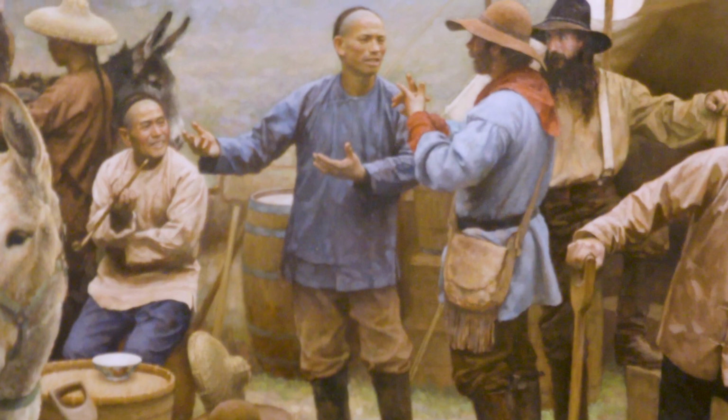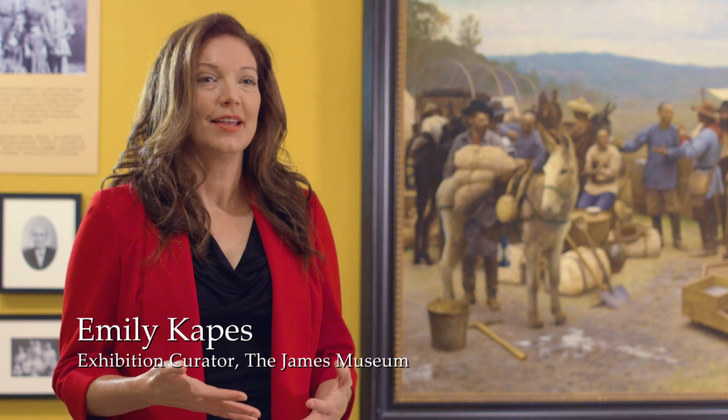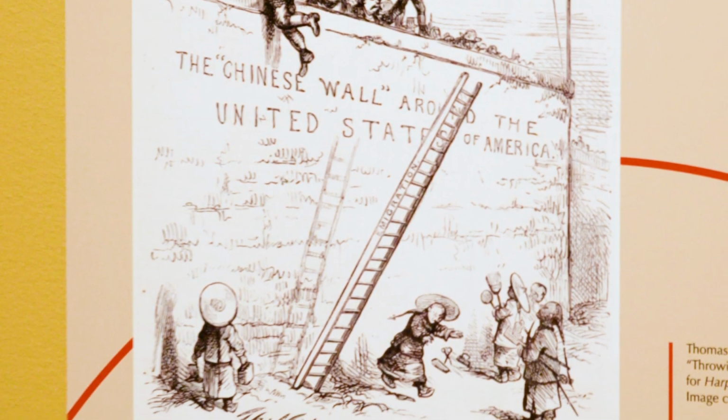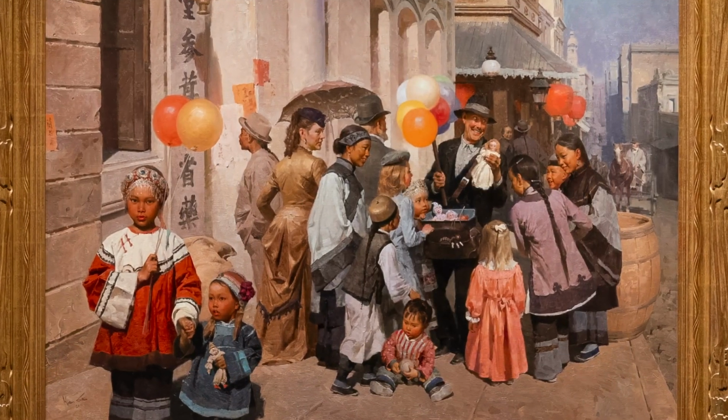Chinese immigrants were seeking a better life, just like everyone who flocked to Gold Mountain for the gold rush. It was a time of hope and a time to potentially get really wealthy. But many found little more than anti-Chinese hostility. Chinatowns sprung up in cities, forming ethnic enclaves of support.